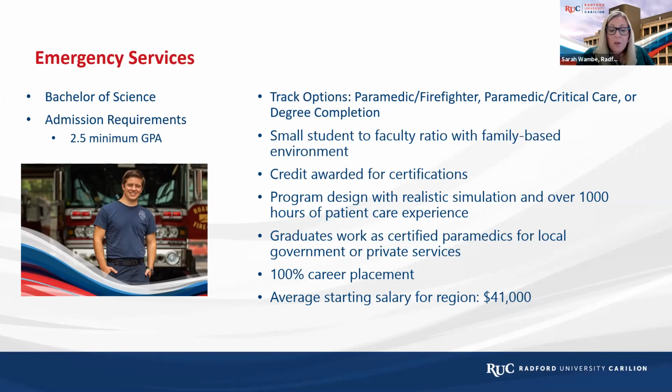With this program too, if you already have your EMT certification, you can get credit for that. If not, you'll do that within the first semester of this program. If anyone here is currently working as an EMT and you would one day like to be captain, you will need your bachelor's degree. So why not get it in a field you're passionate about and join us with the emergency services program. I think it's also important to know that this program has 100% career placement. So it's all about having outcomes when you go for your bachelor's degrees. And as you'll see is a recurrent theme in these programs, we are able to make sure our students are out in the field working within their program of study.